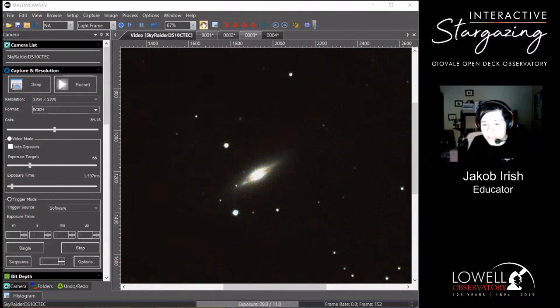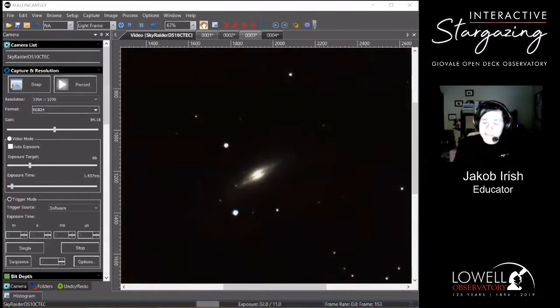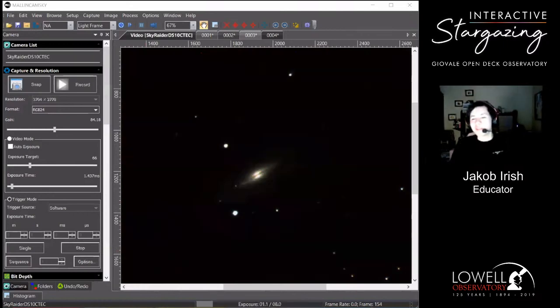We'll have to run the exposure just a little while longer. And there we go. It dimmed out just a little bit. Doesn't really wash itself out whenever you mess around with the exposure. Really, you don't want it to wash itself out because everybody wants detail, and M102 being so far away and just so beautiful, you want as much detail as possible.